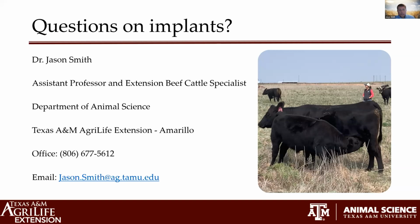Another question came in: do certain types of implants work better on certain breeds, and does it matter? From a science-based standpoint, I'm not certain that data or those experiments necessarily exist. What I will say from a practical standpoint, and some of my personal observations, is that yes, there are certain implants, or probably more appropriately stated, certain implant strategies that are more appropriately tailored to certain types of cattle. May not necessarily be breeds of cattle, but certain types of cattle, certain production focuses, certain goals, certain marketing and productivity objectives, and those types of things.